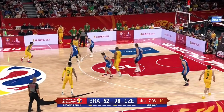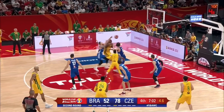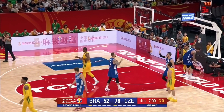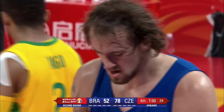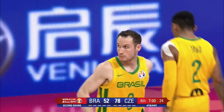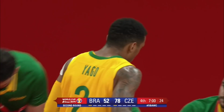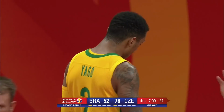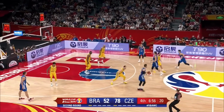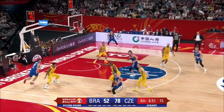Gigi into Yago, the 2 20-year-olds on court for Brazil. The veterans haven't been able to get it done. The coach turning to the youth. Nothing going right. That time Satoransky just did it and just came off Yago. Everything going the way of the Czech Republic. It's coming off the rails for Brazil, who only scored 14 points in the 3rd quarter, their lowest scoring quarter at the World Cup.